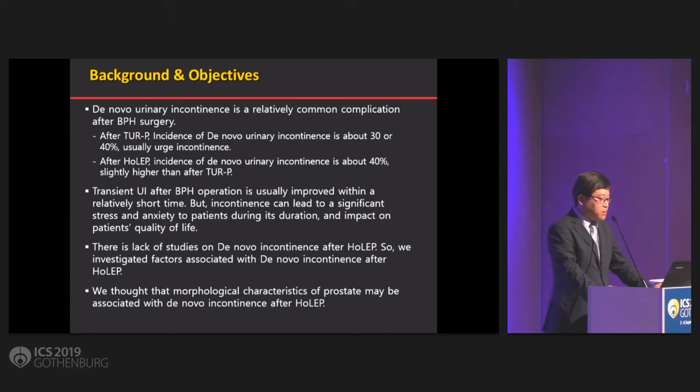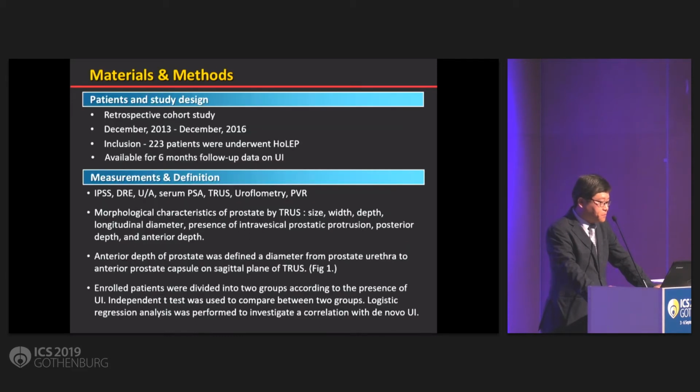Transient urinary incontinence after BPH operation is usually improved within a relatively short time, but incontinence can lead to significant stress and anxiety to patients during its duration and impact patient quality of life. There is a lack of studies on de novo incontinence after HoLEP, so we investigated the factors associated with de novo incontinence after HoLEP. We thought that morphological characteristics of the prostate may be associated with de novo incontinence after HoLEP.